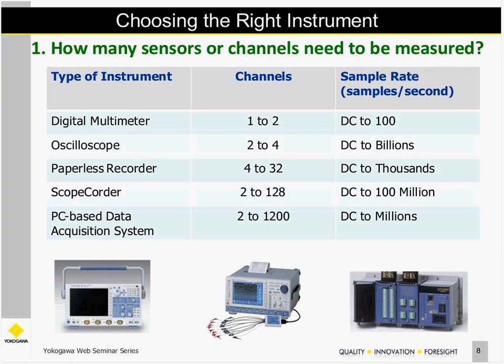How many sensors or channels do we need to measure? What I've done is broadly listed typical channel counts for the most common types of instruments we see people using. On the low end, you could take a digital multimeter, benchtop or handheld, which would just have one or two channels and be a very simple interactive way to take a pretty low speed static type of reading.